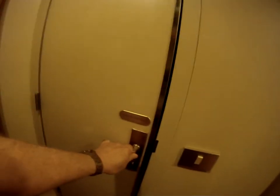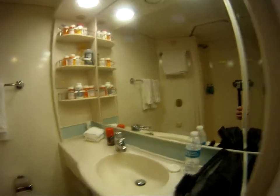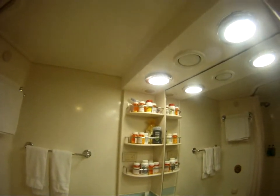Bathroom is in here. Watch your step. You have to step up to come in. You see plenty of room. I have a lot of medication, so plenty of room there. Plus we have room down below the sink.